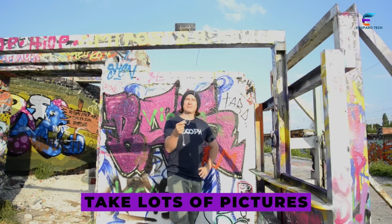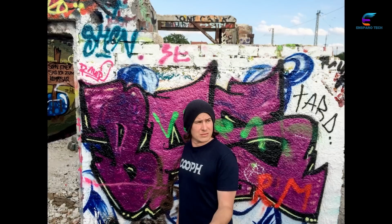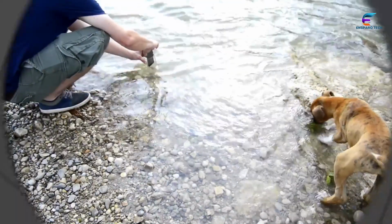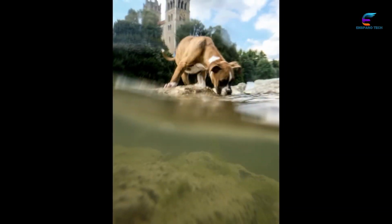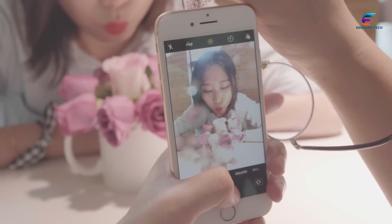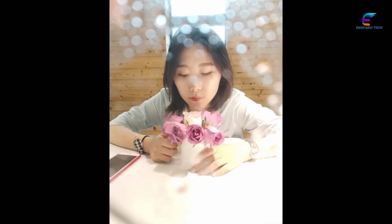Take lots of pictures. Your phone is usually with you, so you can snap good pictures wherever and whenever. Instead of just taking one photo of something you like, take many, like 10, 20, or even 30 photos. Afterward, look at them and see which ones you like the most and why.